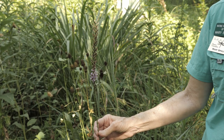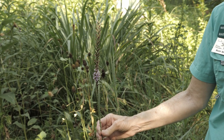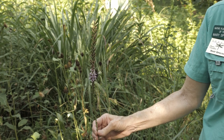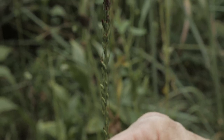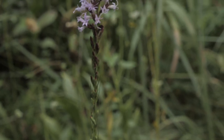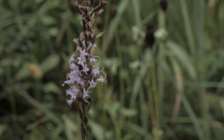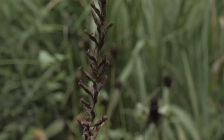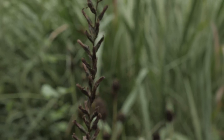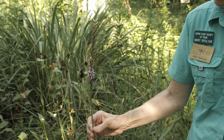This is one of my favorite plants. This is Liatris acidota, or sharp blazing star. So it's a cousin to the Kansas blazing star, or Liatris pycnostachya. This one's very special because it's endemic to this part of Texas, so it only grows along the upper Texas coast and in just a few counties.